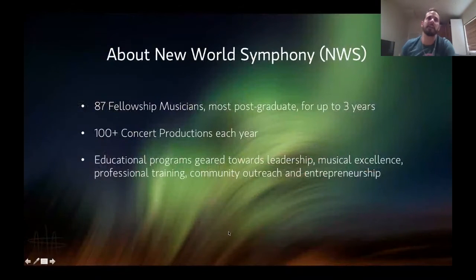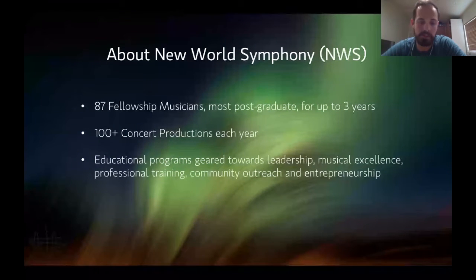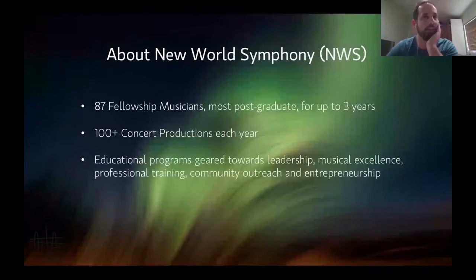So the New World Symphony, as I said, is a group of 87 postgraduate music students, and that's a very specific number. That's the personnel of a major professional orchestra. The idea of the symphony is that they are with us for up to 3 years, and in that time take auditions and hopefully earn a seat in a major professional orchestra somewhere. We, as an organization, produce over 100 concerts a year.